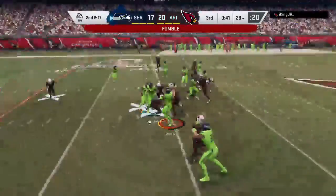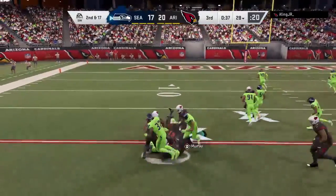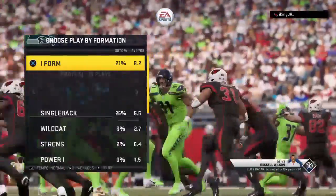And Johnson lost the football. It's loose, poked out, and the Seahawks have picked it up. And he is going to bring this back inside the 20 to the 18-yard line.